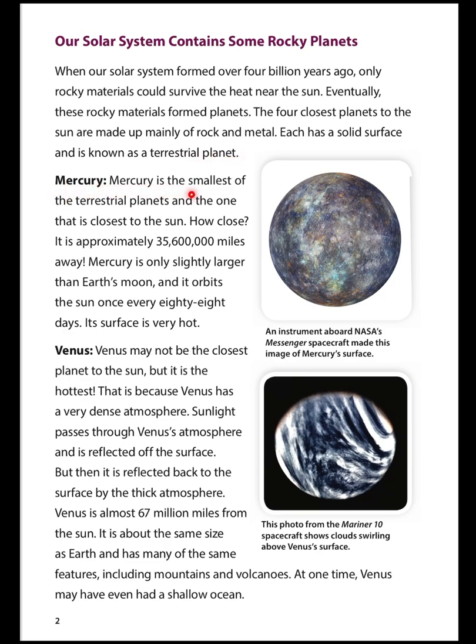Mercury. Mercury is the smallest of the terrestrial planets and the one that is closest to the sun. How close? It is approximately 35,600,000 miles away. Mercury is only slightly larger than Earth's moon, and it orbits the sun once every 88 days. Its surface is very hot.